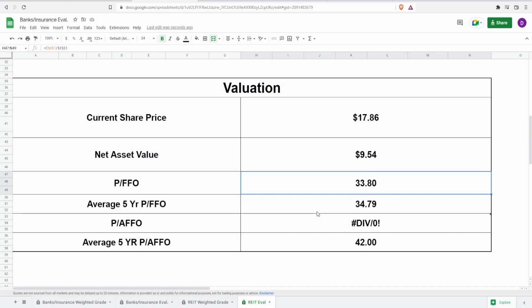So, guys, I actually did something else. I took the average 5-year price divided by FFO. So we took the current price and then divided that by the average FFO within the past 5 years, including today.